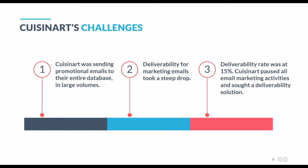Ultimately, only delivering 15% is not sustainable and not a good use of marketing budget and resources. So they did decide to move away from the email marketing platform they were using at the time and decided to transition to IBM Watson Campaign Automation for a completely fresh start.